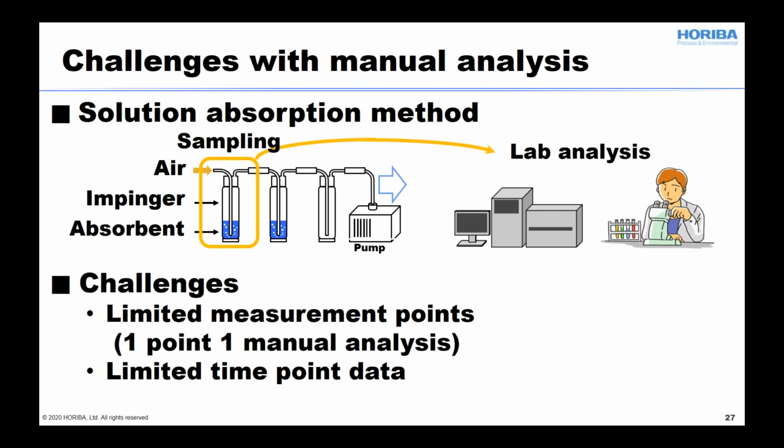All right. One of the ways to identify AMC level is impinger method, which starts from taking the sample air into the absorbent in the impinger. Remain the sampling time for a certain time period and concentrate the target element. After you get the adequate sample, you take it to the lab analysis.